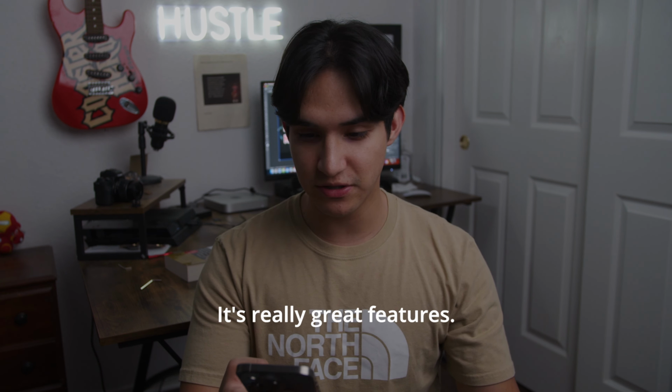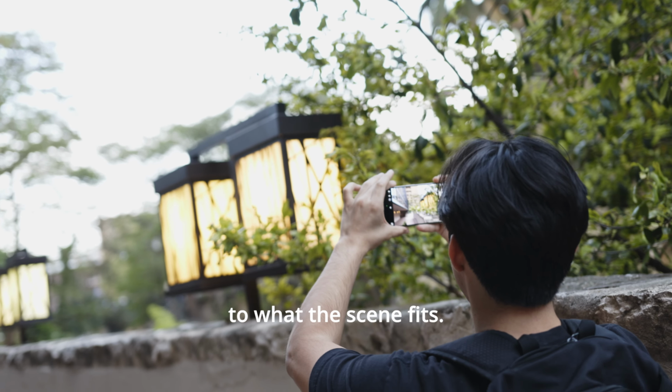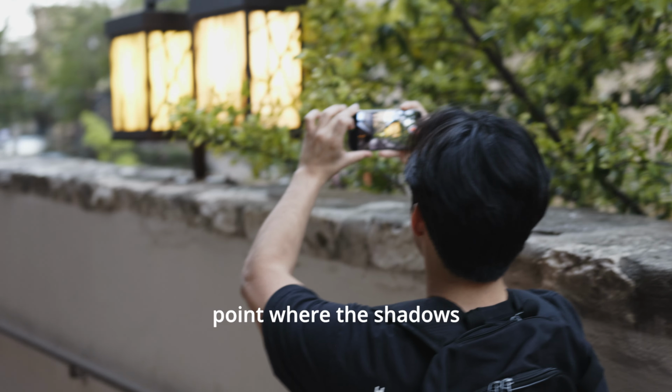It's really great features. You can adjust the exposure. Some people just don't set their exposure to a perfect exposure for what the scene fits. Some people might have it too bright, some people might have it too dark. You got to get it to a point where the shadows even out with the light. That's definitely something that made more of the footage cinematic. I knew the exposure that the certain shot needed. The footage came out really great.